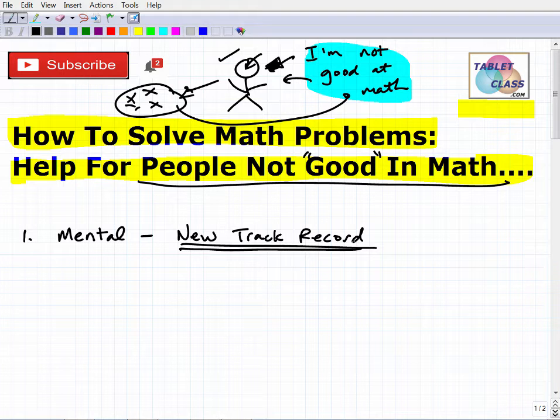If not, you're just going to be, I can't solve math problems. So here you are saying, hey, how to solve math problems, and I'm not good in math. Well, step number one is you have to start believing that you can be good at math, okay? Because if you continue on, you can't solve problems. How are you going to solve problems if you're not good? You follow? So it's kind of like a contradiction in terms.